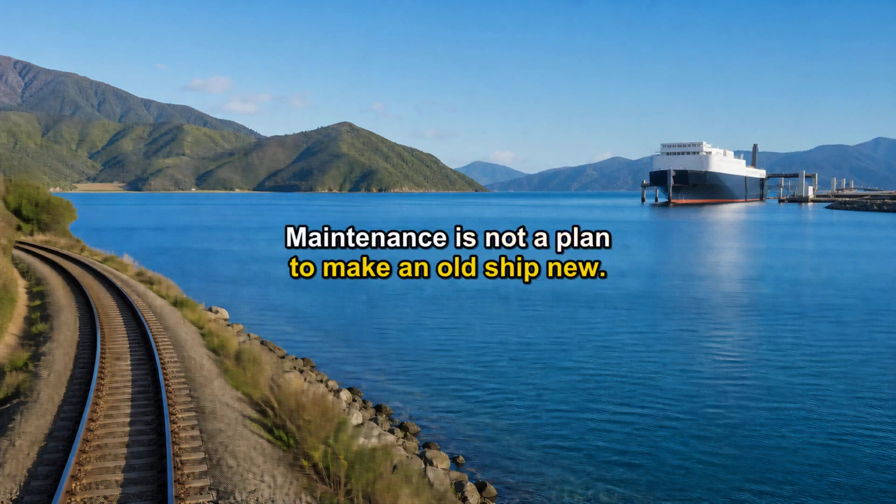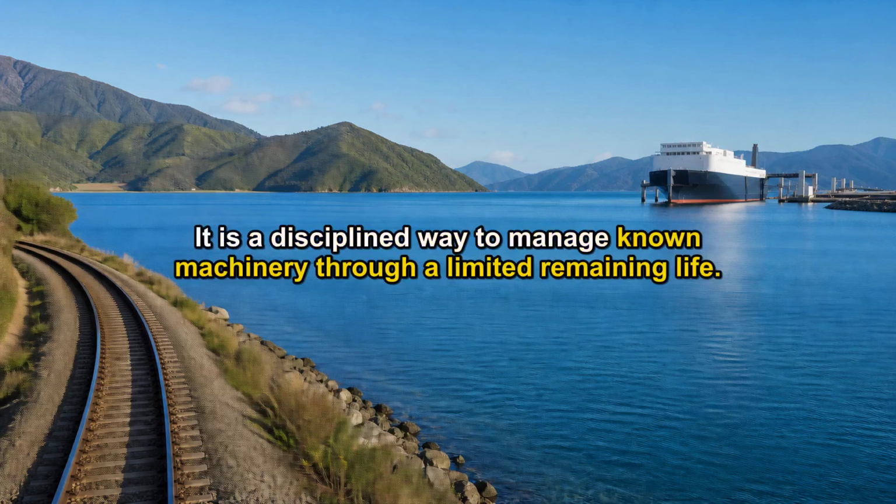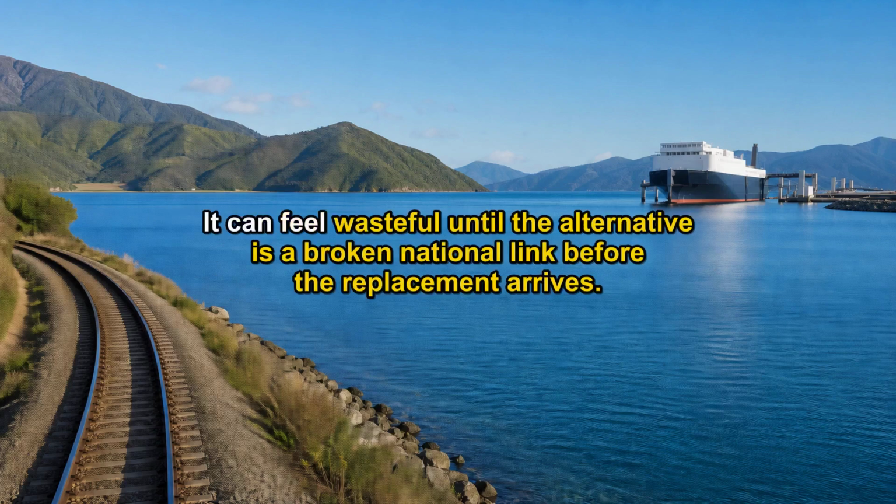Maintenance is not a plan to make an old ship new. It is a disciplined way to manage known machinery through a limited remaining life. Parts are inspected earlier, backup systems are tested, failures are studied, and money is spent on assets that will still be retired. It can feel wasteful until the alternative is a broken national link before the replacement arrives.